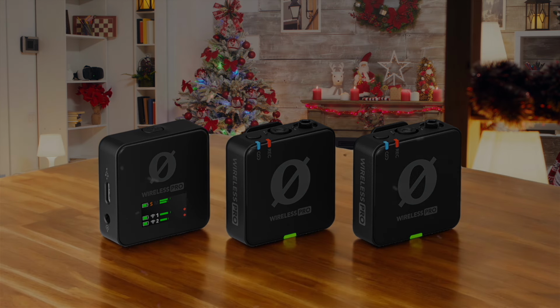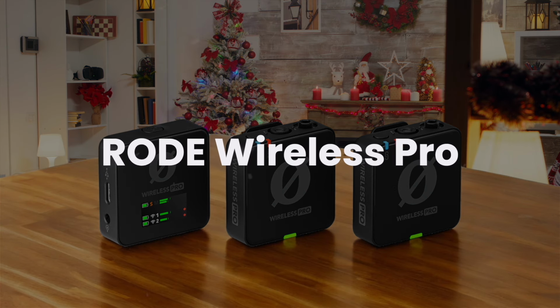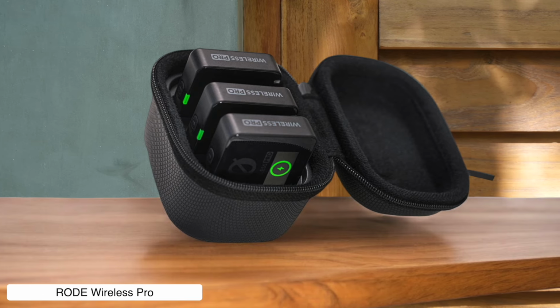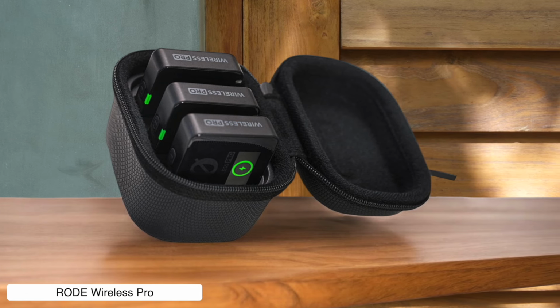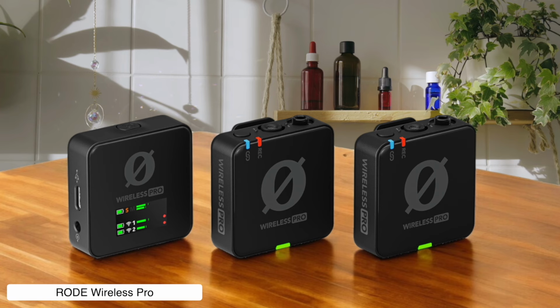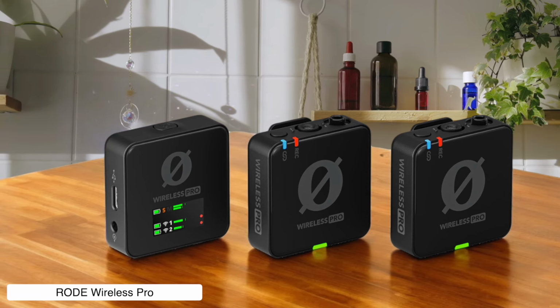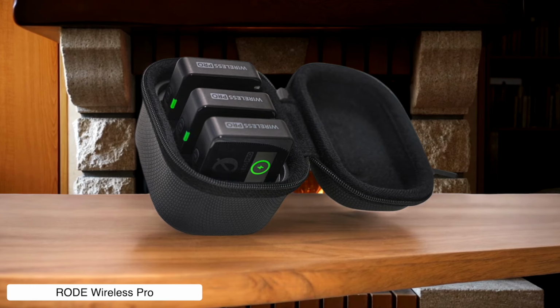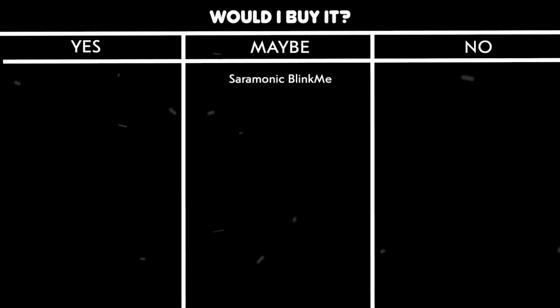Rode Wireless Pro. This system boasts fantastic audio quality with 32-bit float recording, so your audio basically never clips, and the 260-meter range is ridiculously long. However, it's seriously expensive and uses the often crowded 2.4 GHz frequency band, which can sometimes lead to interference, especially if your Wi-Fi is throwing a party nearby. Would I buy it? No. It's overkill for most iPhone creators like me, and that price tag makes my wallet weep. Plus, the 2.4 GHz band is a gamble.